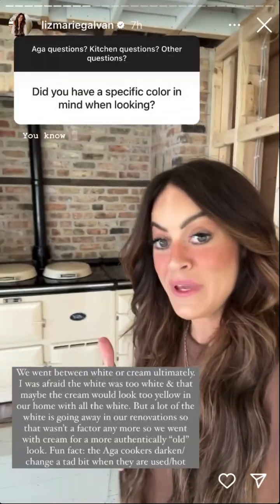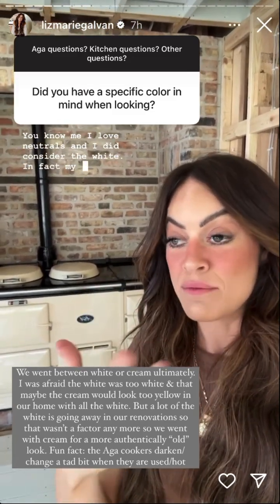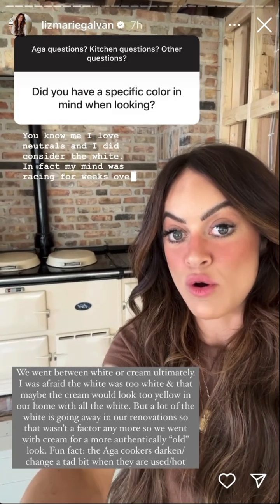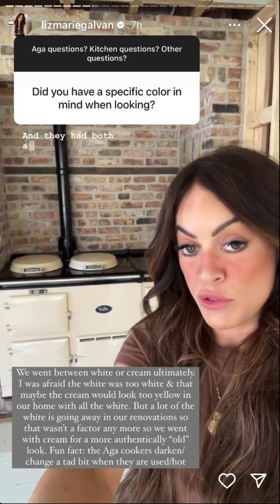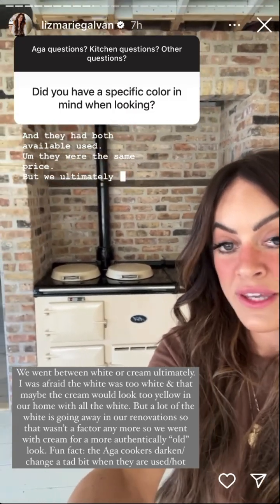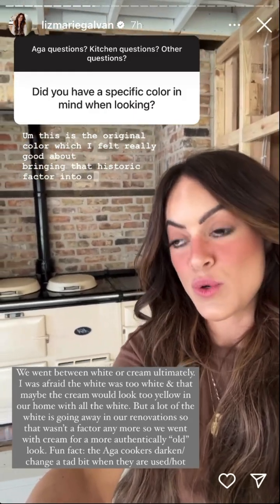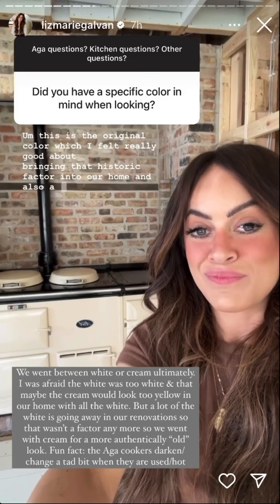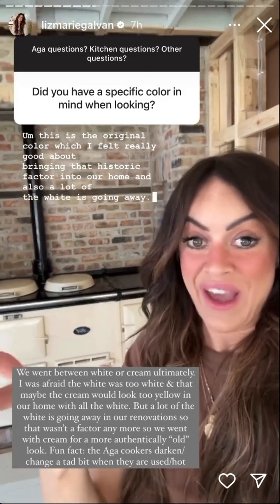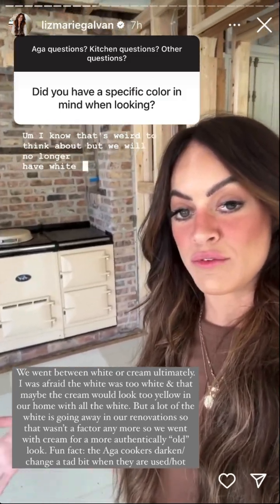Me, I love neutrals, and I did consider the white. In fact, my mind was racing for weeks over white or cream, and they had both available used. They were the same price, but we ultimately went with the cream. This is the original color, which I felt really good about, bringing that historic factor into our home. And also, a lot of the white is going away. I know that's weird to think about, but we will no longer have white floors.